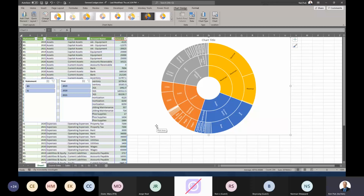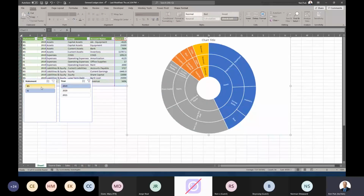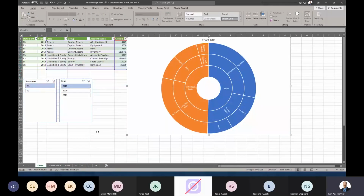If my friend Joseph Yates was here, he'd be freaking out right now because this is like a three-layer pie chart, which is like, that's three layers of nightmare right there. But the cool thing about this is that I can actually use this to get some interesting information. So I'm going to slice this down to 2019, and I'm going to slice into balance sheet.